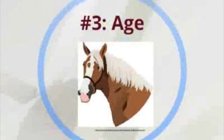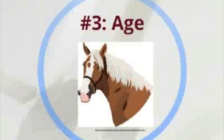The third trait is age. And oftentimes this is taken for granted because in order to find a horse who is experienced and calm, often they need to be well into their middle ages. I like horses around the age of about 15 for a beginner. Obviously, there are many exceptions to this. I've met 6-year-old horses who have been well trained and are just calm as a rock, and so there's always going to be exceptions. But for the most part, you want to look for sort of a middle-aged horse for a beginning rider.